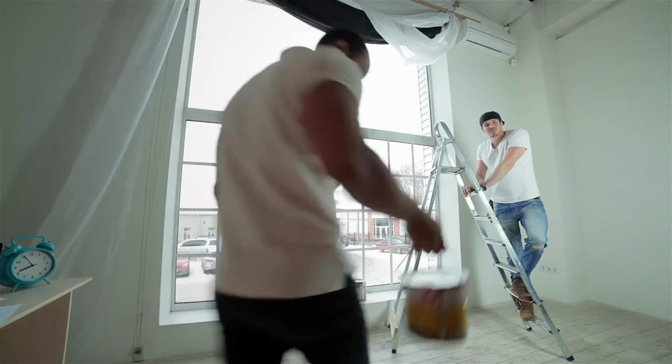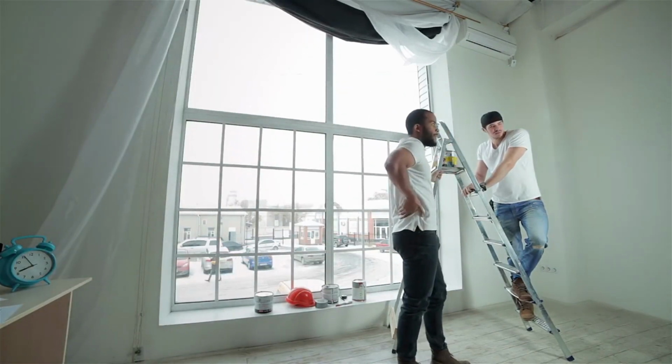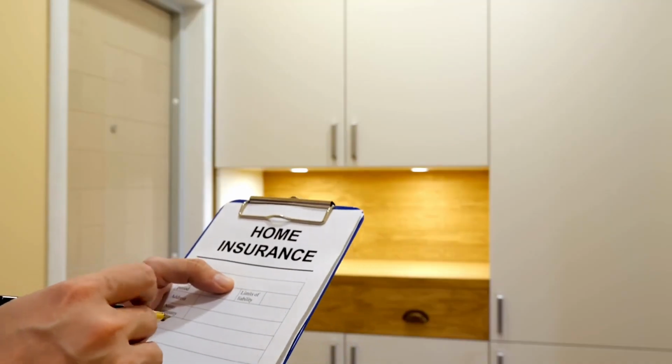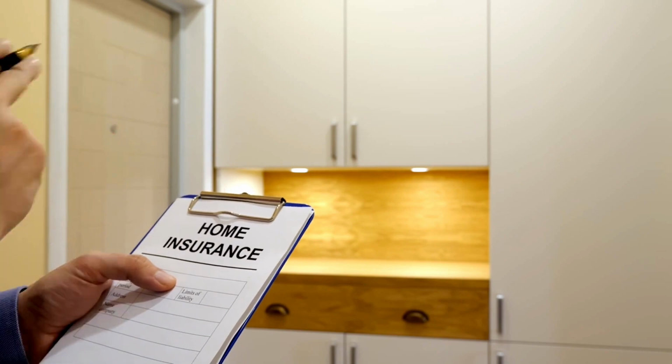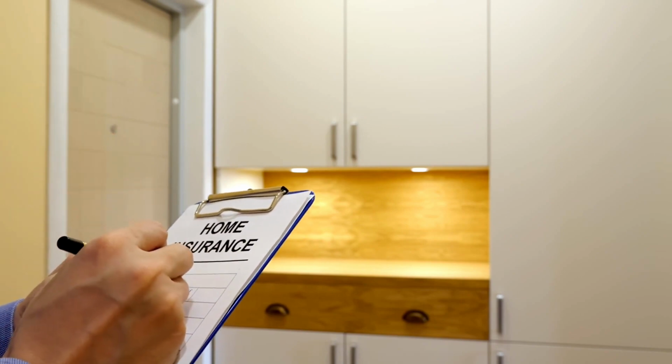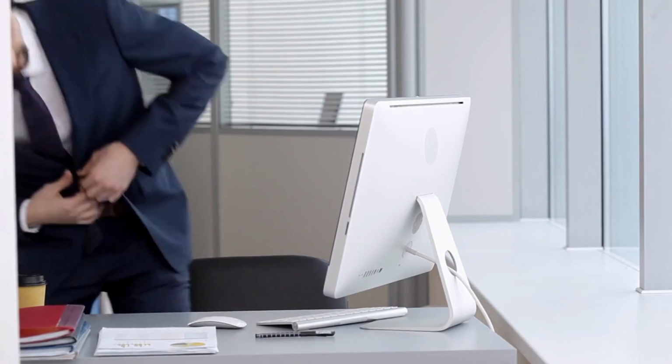Insurance check: before you start packing, check with your insurance company to confirm your belongings are covered during the move. This might mean updating your current homeowners or renters insurance, or possibly purchasing additional transit insurance through the moving company. This early preparation ensures that when the moving day comes, you're ready and equipped.